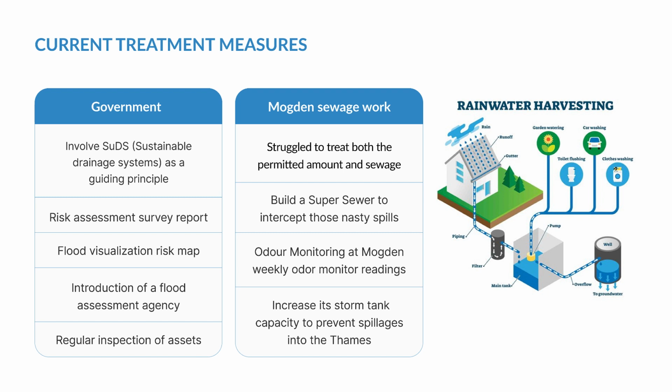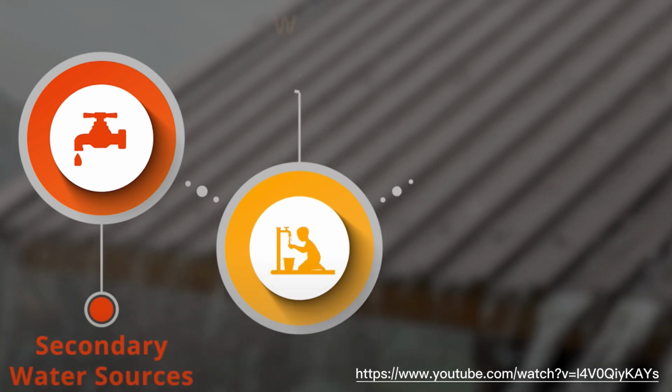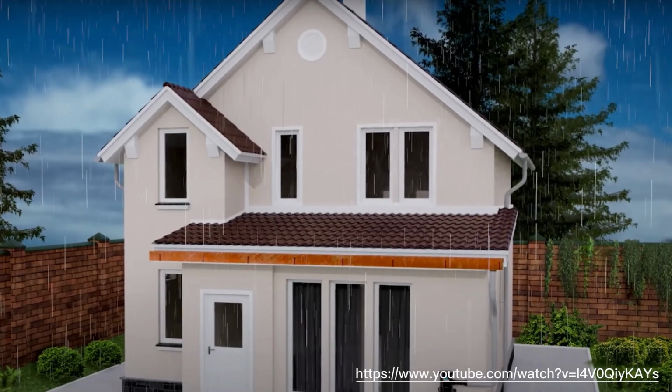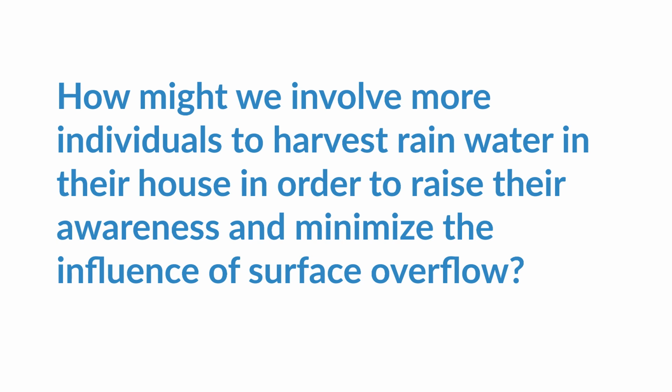of flooding. Hounslow Council and Mogden Sewage Works have made many efforts to address flooding and sewage problems, including having current and effective household catchment systems. However, this system has not received the attention and application of local residents. Therefore, the key to solving the problem is how to increase the engagement of residents. How might we involve more individuals to harvest rainwater in their house in order to raise their awareness and minimize the influence of surface overflow?